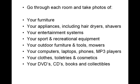Include your outdoor furniture, check out the garage and your shed for tools, mowers, ride-on mowers, those things. Move on to all your technical equipment, your computers, laptops, notebooks, phones, MP3 players, iPads, the list probably goes on. Grab all of your clothes and lay them out, take photos.